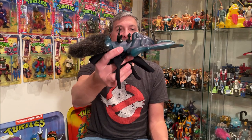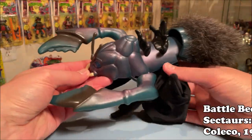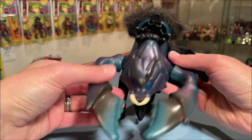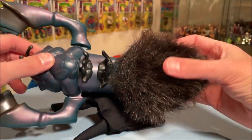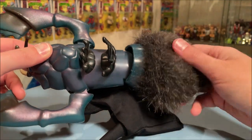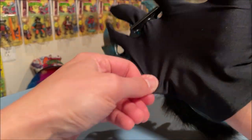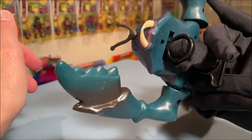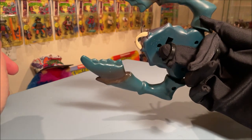Also, I found the giant battle beetle, which basically serves as one of the Sectars' vehicles, and he's in really good condition. He's got those giant claws, fangs, and a Sectar could sit here if you were able to actually fit them in that seat. And they have the real fur here as well, so that's pretty neat. And then basically the gimmick was you put your hand in this glove, right, and you would put it through this one plastic piece and then put it through that ring, and it would activate the claws as you would move your finger back and forth.